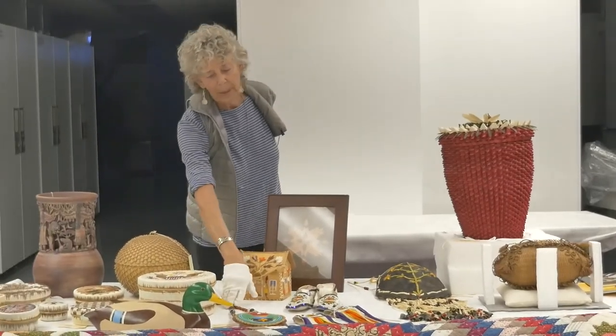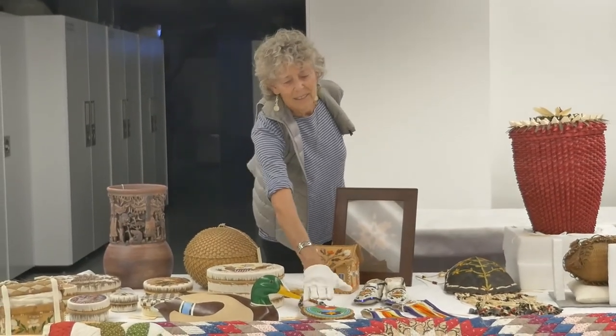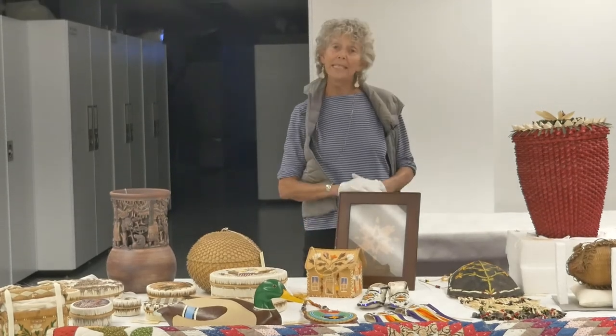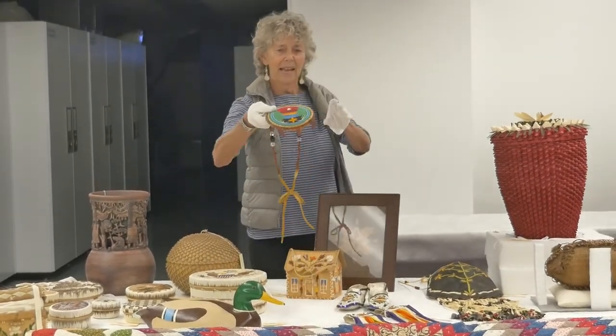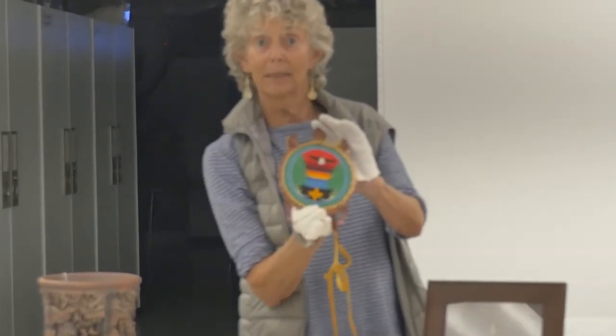Oh, Pumpkin Shinanequit does beautiful beadwork. And we have some amazing bead workers in this country. Yeah. And it's based on a piece of cutout copper.